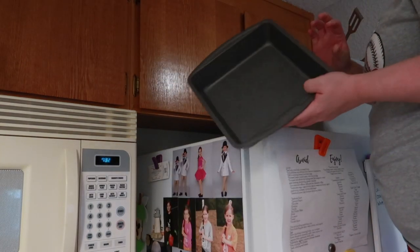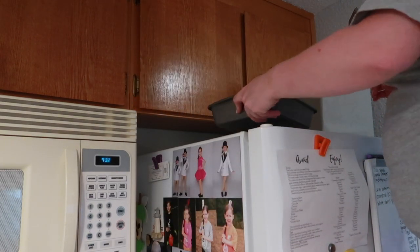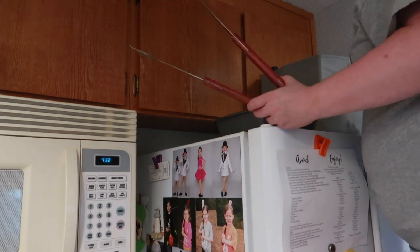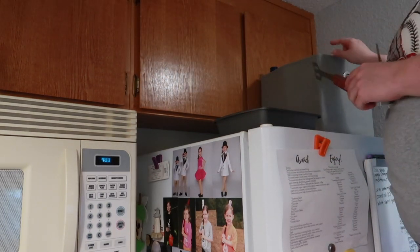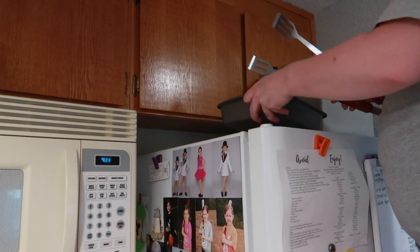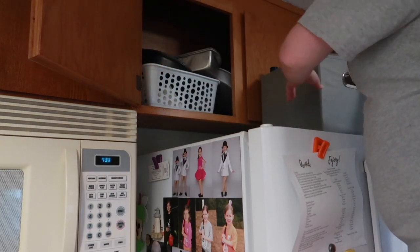Okay, this square pan I use when I make brownies. These are our barbecue tongs. And then this bin is just full of alcohol, so that's gonna stay. Now opening up the cupboards, it's just more baking stuff.